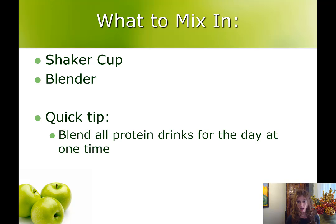Mix it all at once, and then you know that whole blender has your protein count for the day, and by the end of the day, you need to complete everything in the blender. So hopefully that helps save time, and it makes it easy then to know what you have to finish to accomplish your protein goal.